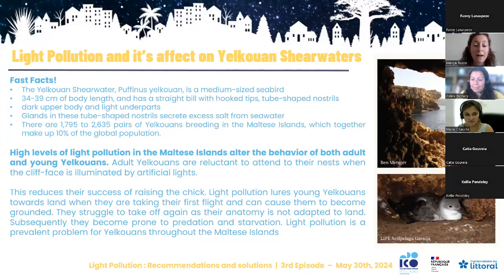And once a chick starts to grow and becomes a juvenile, they are at a point where they are ready to leave the nest and fledge. If there is a lot of light facing the colony, or close enough to the colony, it will leave the nest and become disorientated, because essentially they use natural light as a navigating cue. So if there is a lot of light, these seabirds become stranded. And when they become stranded, they become susceptible to starvation, to dehydration, and also to predation by cats and dogs.